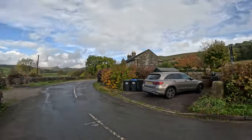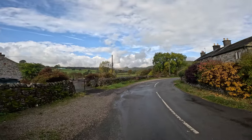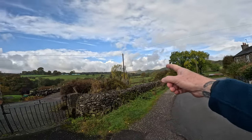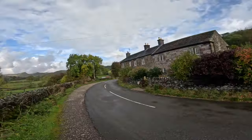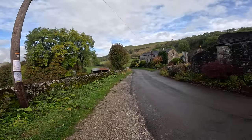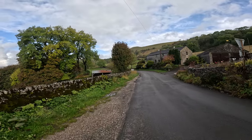But look, now you can see where we're heading. That's where the bulk of our ascent and descent are going to be today. So we're going to wind down to Glutton Bridge, up and over those two, and back along the Dove Valley. So really looking forward to that. So yeah, we're going to follow the road a little bit here and catch a footpath. So yeah, that's a lovely village of Crowdecote.